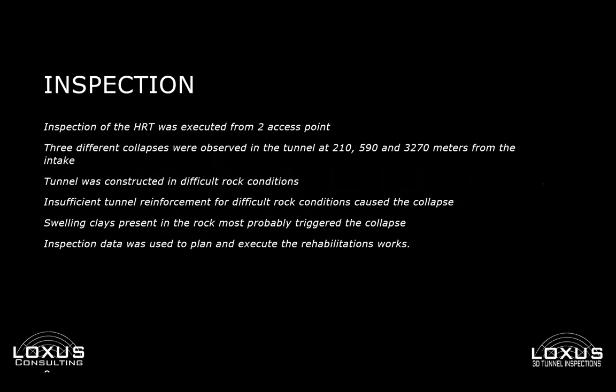And of course, those larger collapses can't be handled without dewatering, but with the documentation which we were able to generate, the rehabilitation works could be planned ahead and prepared for, and the works were executed a year later, or the same year, after the dewatering of the tunnel and reinforcement with a new type of reinforcement design.